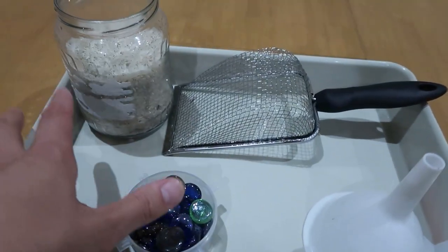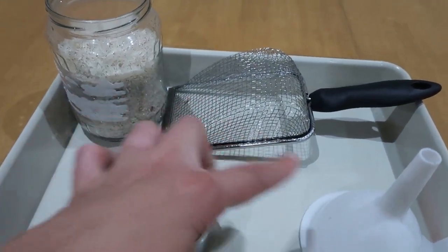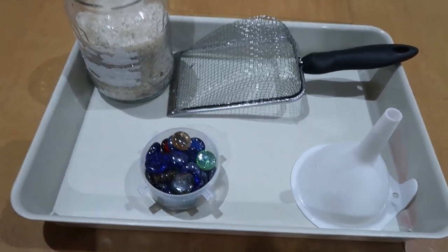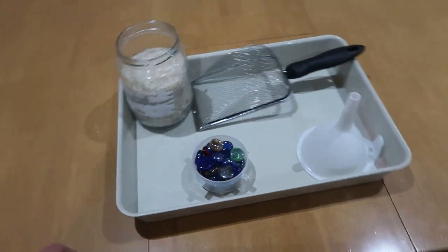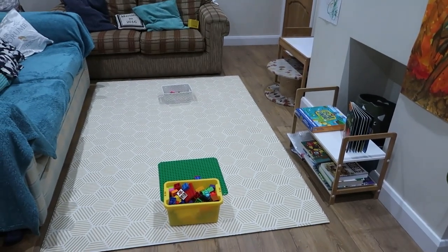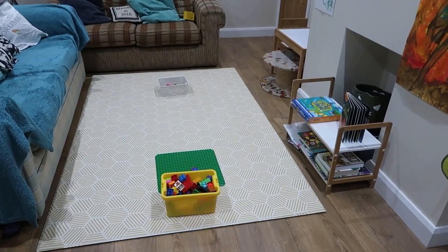And then a funnel, which he likes to experiment with the rice, and which one goes through, which one doesn't. He really enjoys experimenting with that, so I've set that up for him again. So those are the provocations I have set up for tomorrow. Very simple, took me very little time to actually set it up, and we'll see how we get on with that.